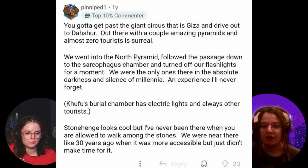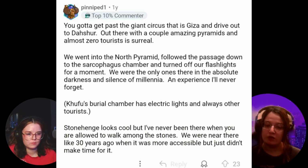Pinniped one: You got to get past the giant circus that is at Giza and drive out to Dahshur. Out there with a couple amazing pyramids and almost zero tourists is surreal. We went to the North Pyramid, followed by the passage down to the sarcophagus chamber and turned off our flashlights for a moment. We were the only ones there in absolute darkness and in silence of millennia, an experience I'll never forget.